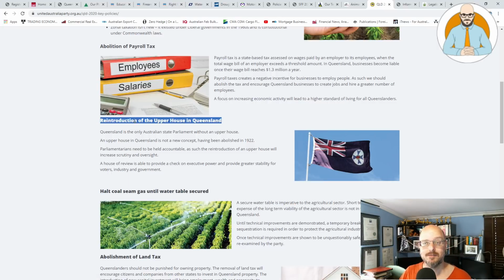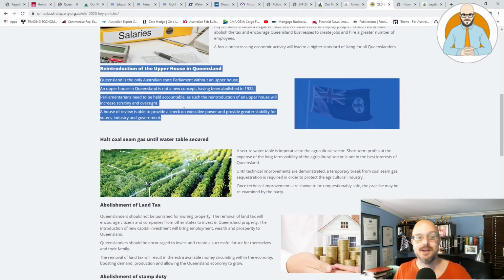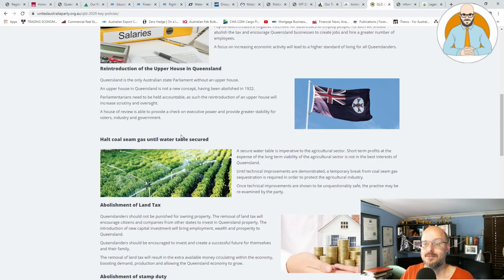We need an upper house, particularly for the miners to give them a say. The role of the upper house is to ensure representation, not just geographically, but for the makeup of the state. It's to do with your percentages. We need an upper house in Queensland. Well, that's very good there. I haven't seen anyone else. Let me know in the comments if any of the other parties are proposing that.